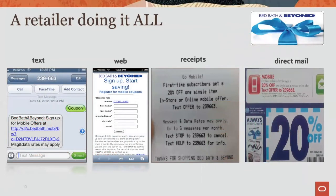Additionally, we have Bed Bath & Beyond, who is really stretching the limits of text messaging. Not only are they offering coupon codes through SMS, but they get folks to sign up through the web for their SMS programs and offer SMS offers off of receipts from in-store purchases. And as everybody's familiar with the Bed Bath & Beyond flyers you receive in the mail, they offer 20% off coupon codes from those for registering through SMS.